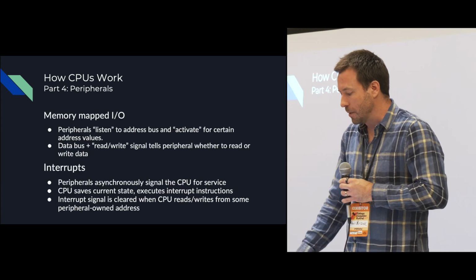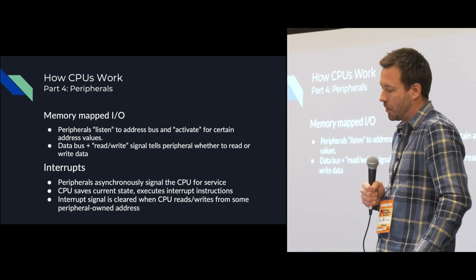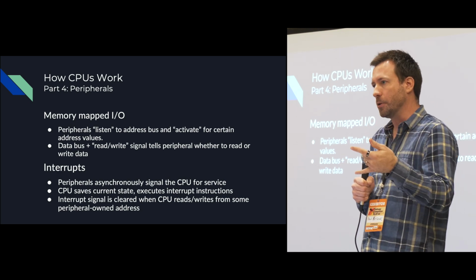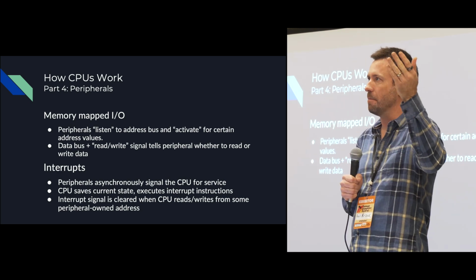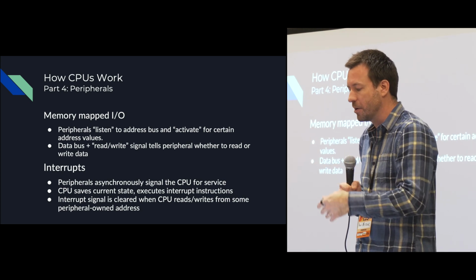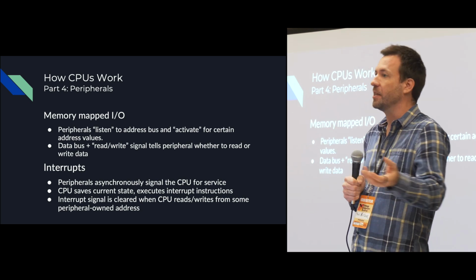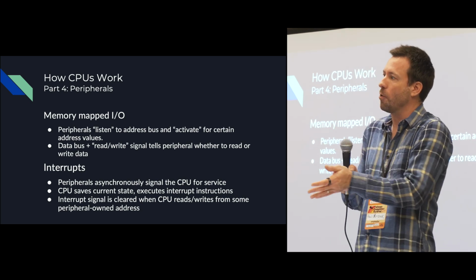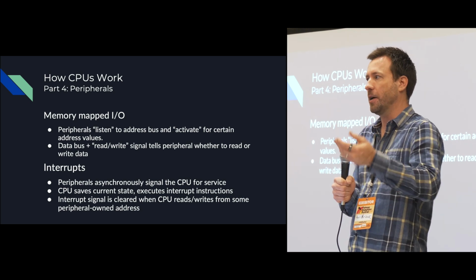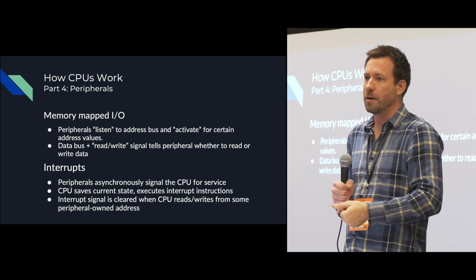The last piece of what CPUs do is interface with peripherals. A very common way to do that is through something called memory mapped I/O. That's basically where you take a chunk of your addressable space. In my case, it's the top 8K or so of memory. And you basically just have your peripherals listen for given addresses. So they kind of take over a particular address range. And anytime that address appears on the address bus, they wake up and they're able to either read or write data to the data bus.